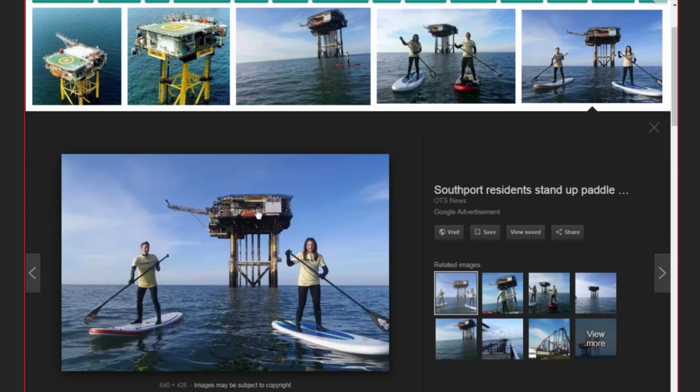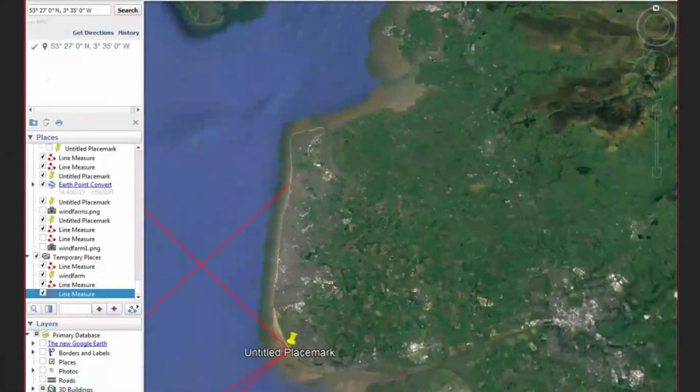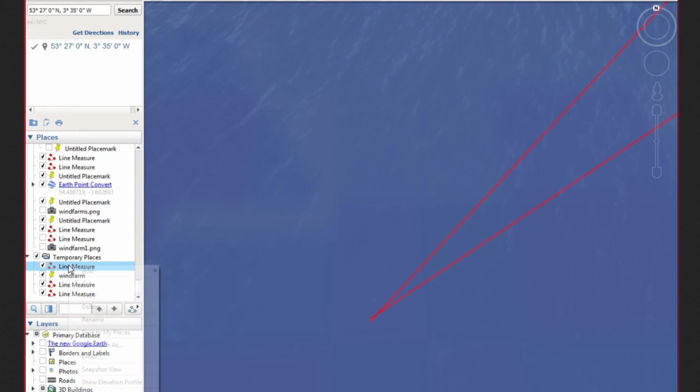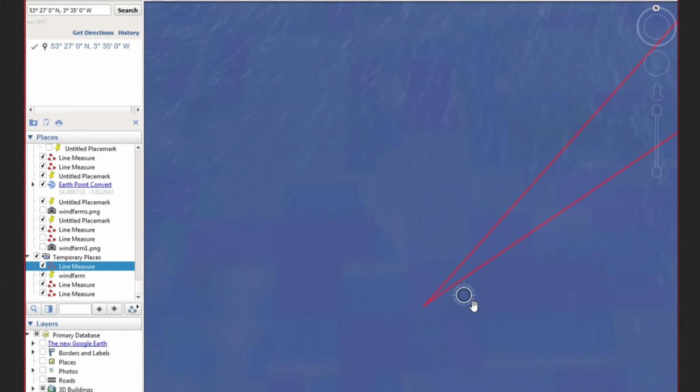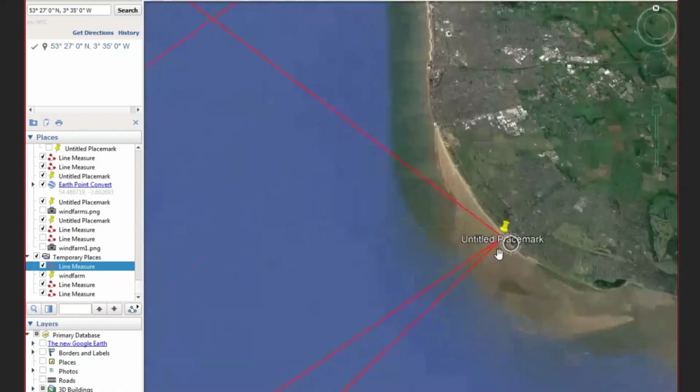And when I show you the GPS on it, the coordinates, if you look at it on Wikipedia, you've got the GPS coordinates for this platform. And what it does is it takes you to this location on Google Earth, which is here. This exact spot here. So when I do the curvature calcs on this particular, I think it's that one. Let me just, no, not that one. That one. There we go. So let's do the curvature calcs. Well, the properties on that. Measurements 26.6 miles. So it's 26.6 miles to see that platform from St Anne's Beach here next to the pier.